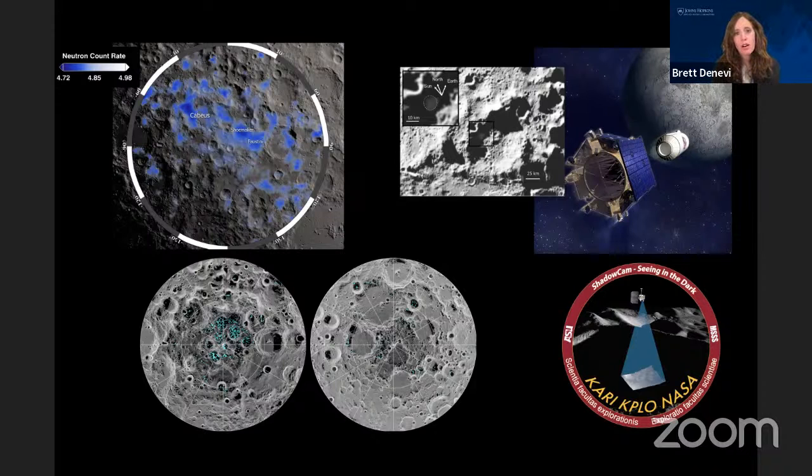And there was the LCROSS mission. NASA slammed an upper stage of a Centaur rocket into Cabeus crater, one of these permanently shadowed regions, looked at the ejecta of the crater that impactor made and found that it had about 5% water in its ejecta. So we know there is some ice, we know there is some water.